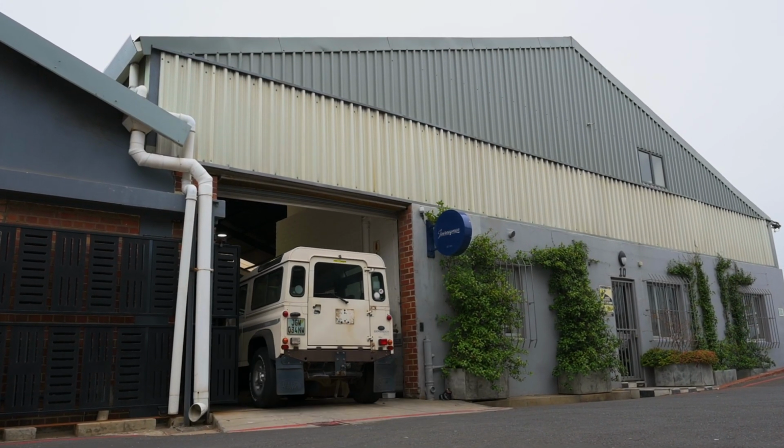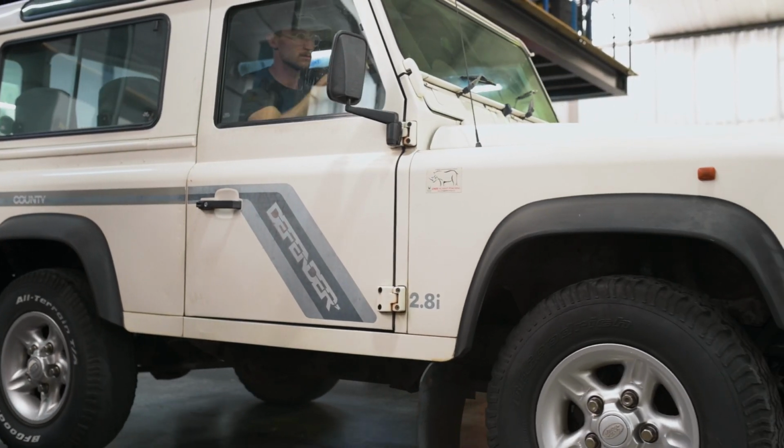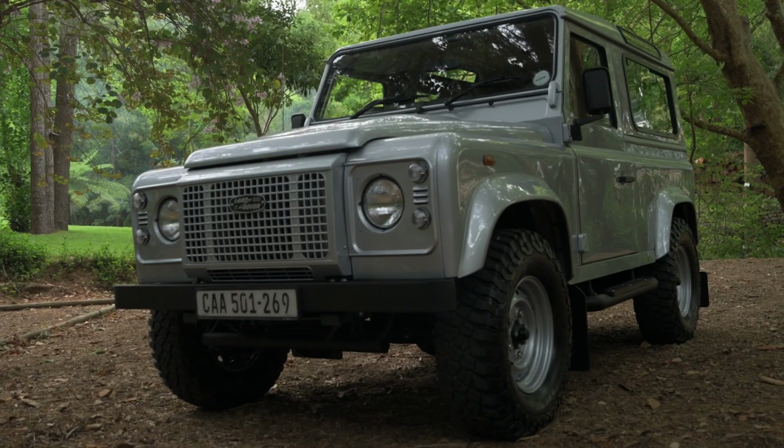We make Defenders brand new again. We think that Land Rovers were really perfect when they came out of the factory, and the problem is now you can't get one that's in perfect condition. So the idea is just to bring back exactly how it was built, as if you were going to the showroom for the first time.